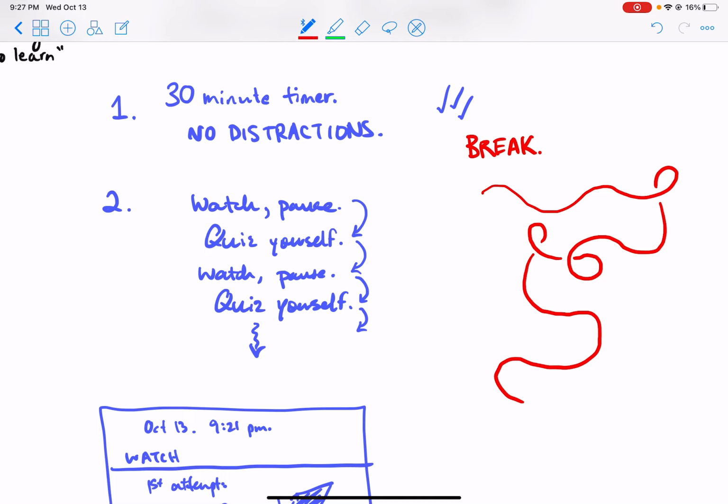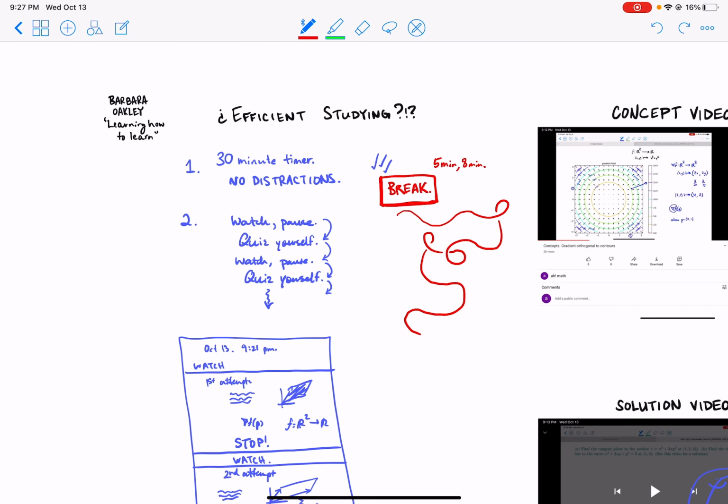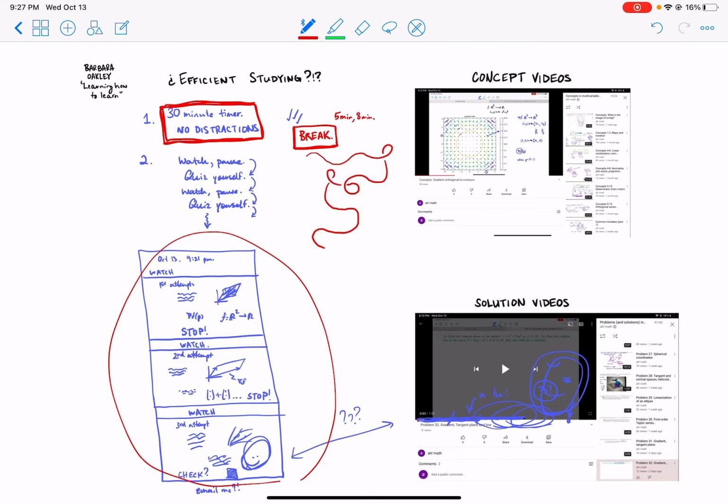And I guess this is my relaxing curve that I'm drawing, but you need this break to just sort of zone out. And don't make it an hour, but make it 5 minutes. 5 minutes, maybe 8 minutes, whatever. And then repeat. Set another timer. So in order to understand calculus, it will take several of these every day. Several timers, 30 minutes of doing this, 30 minutes of doing this over and over again.